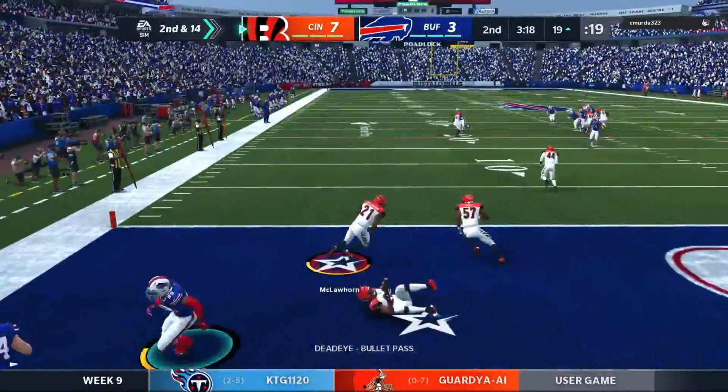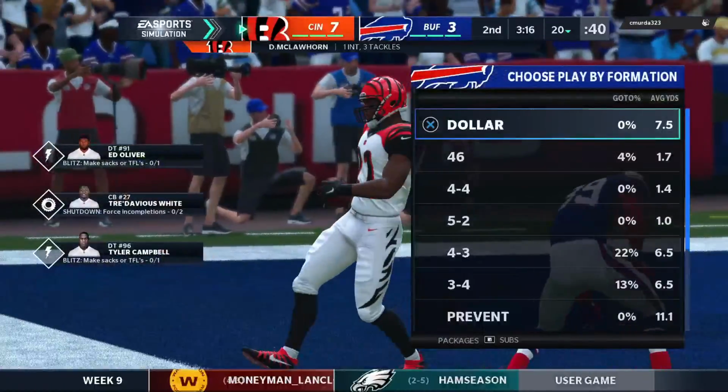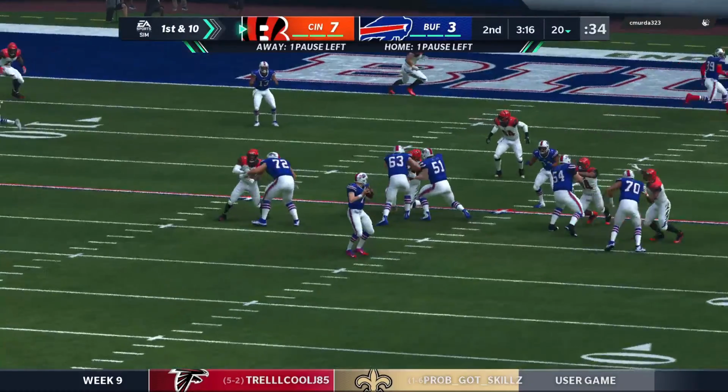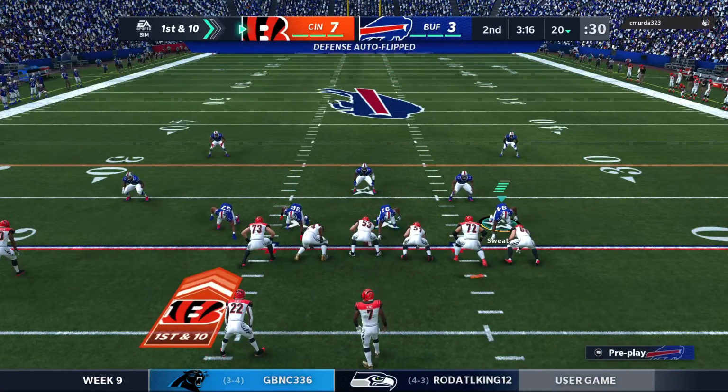And oh, it'll be intercepted. Snags it for the pick. And a big turnover there as his guys will get the football back. What a start defensively. Your offense goes out, gets the touchdown, and then you get the interception. Just perfect. How about the discipline that they showed on defense?